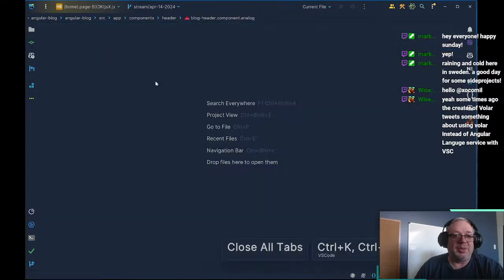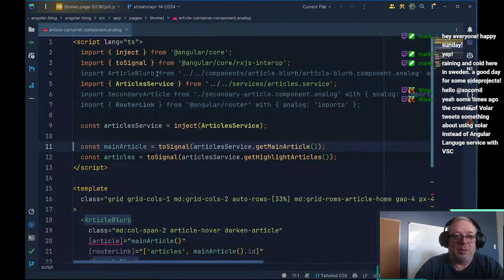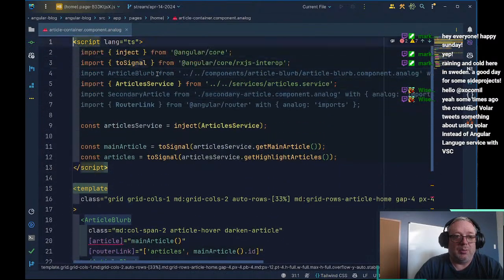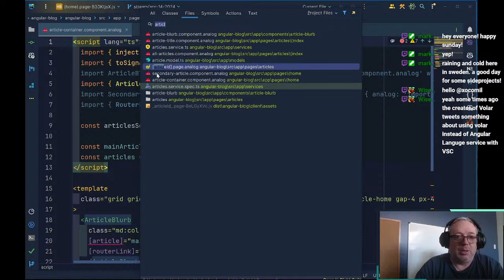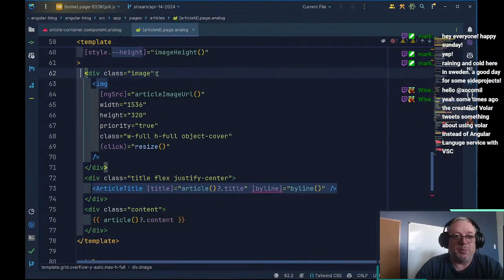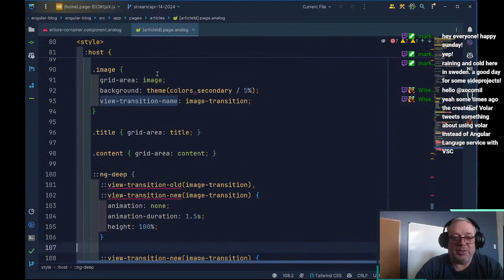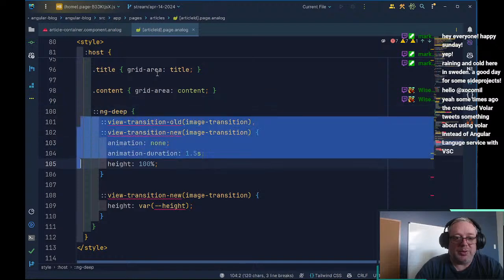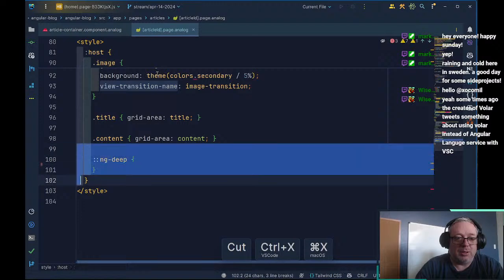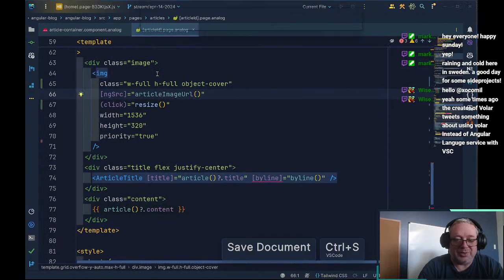Go ahead and close. Look at. So this has a whole bunch of information in, but one thing we've got are these view transitions. First thing we can do is move these out to our styles.css.